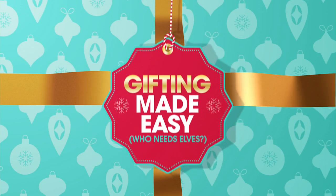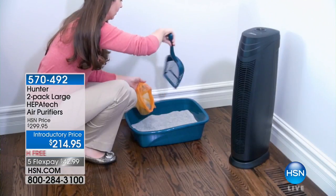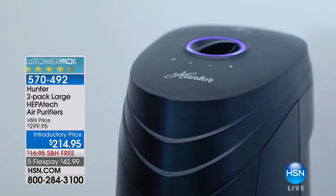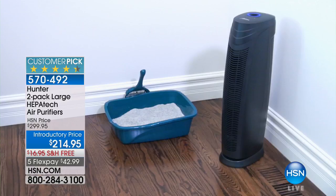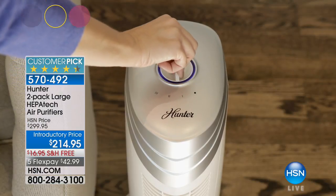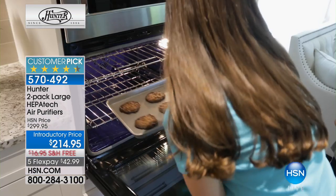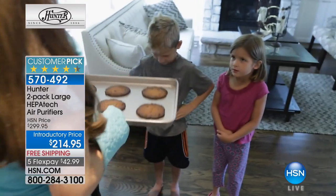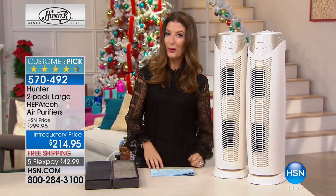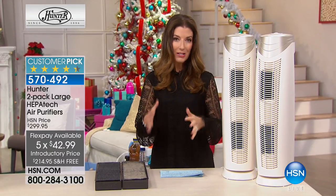We're going to move along because we've got a lot to talk about, including not only great gifting, but also great air. And let me ask you, how is the air in your home right now? Well, it's cold and flu season. Maybe you suffer from allergies or from asthma. We have the Hunter 2-pack large HepaTech air purifiers today. You're getting two for the introductory price. We're offering free shipping, 5 flexible payments of $42.99.